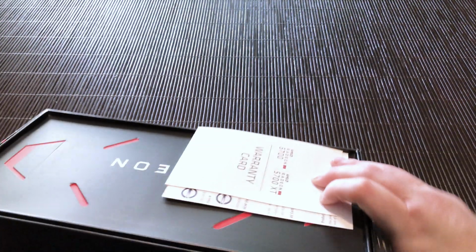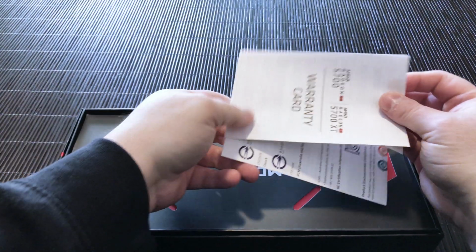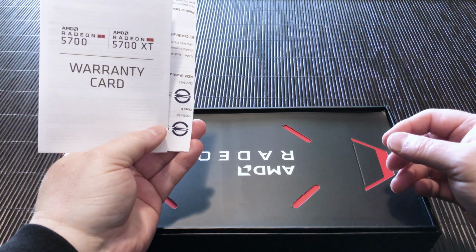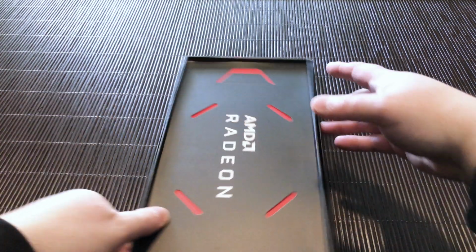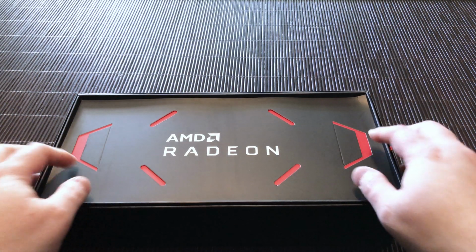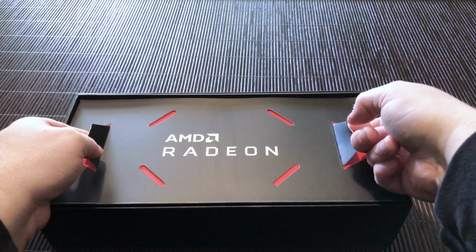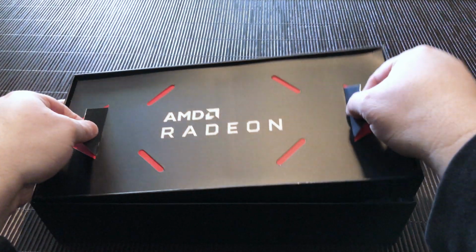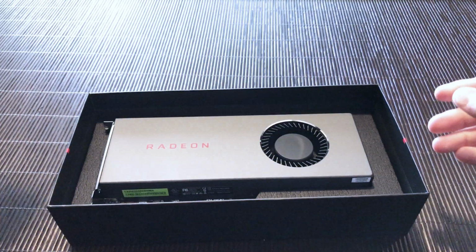What do we have here? Oh, got a warranty card and other things. Had that in the other box too. Didn't show that, but it does come with warranty cards and all that jazz. That's good. And it's upside down. AMD Radeon. Got some flaps here. We can pull this up, I guess. That's neat. Ooh, I like that. That's kind of cool. I wonder if that has anything in that. I want to take that apart later.